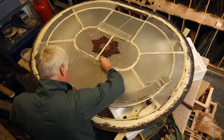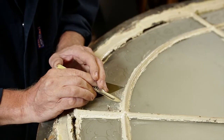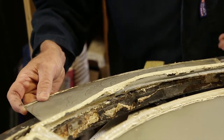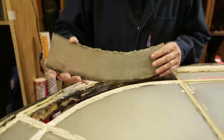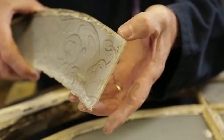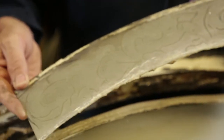Soon, Steve is ready to start the delicate task of removing the damaged panes of glass. The work is as slow and painstaking as ever. A lot of this is like watching paint dry, I'm afraid. Hours of scraping. And you can see that the glass runs from much thicker in this section to very thin here, so it's almost certainly a piece of crown glass. An original bit.